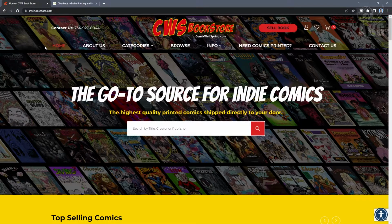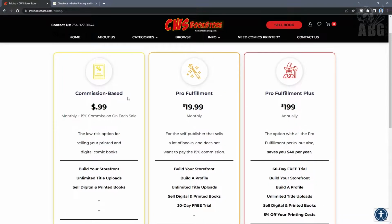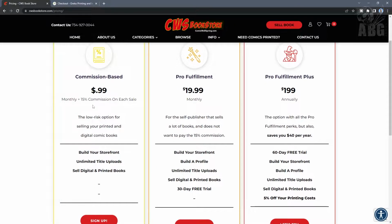And while your order is waiting to be printed, you can go to CWS Bookstore and you can set up an account here. And they've got 3 different tiers that you can choose from. The first tier is commission-based. It's only 99 cents a month. Comes up to just under $12 a year. But they do take a 15% commission of each sale that you make. As it says here, this is the low risk. You don't have to pay a big monthly payment to it or anything like that. And you can build up your storefront, you can have all the books that you want, and it allows you to sell digital and printed books, which is pretty awesome.